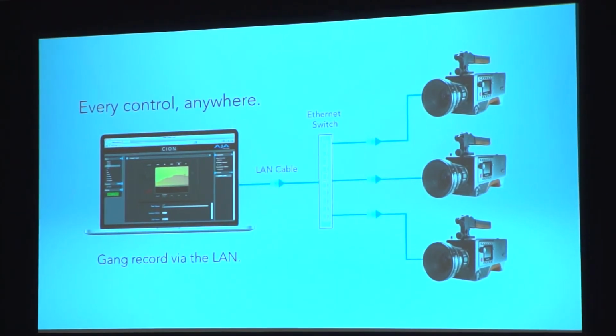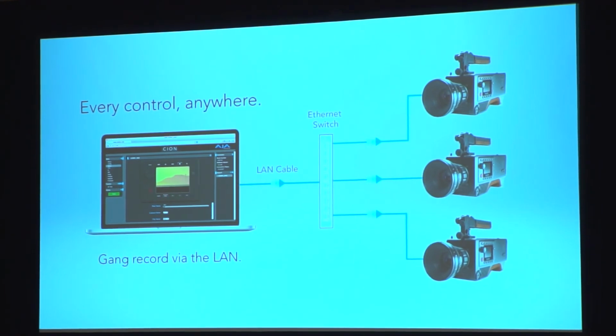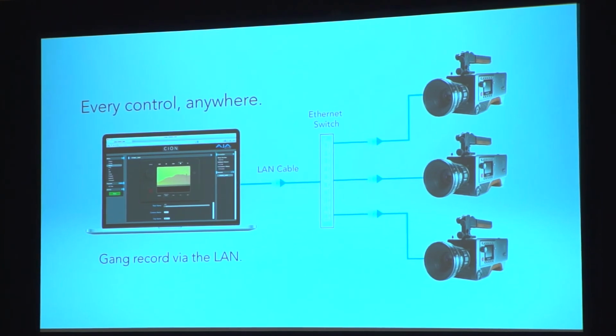We have features that we introduced in Key Pro, like gang recording and controlling multiple units from one UI. That's built into Scion. So you can trigger multiple cameras just over the LAN, or start and stop, and configure them and see what they're shooting just in a web browser. It's remarkable.